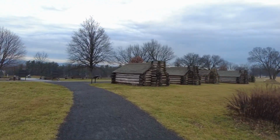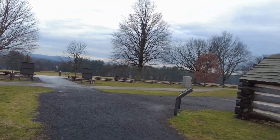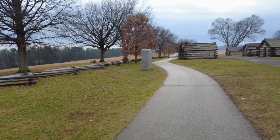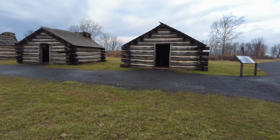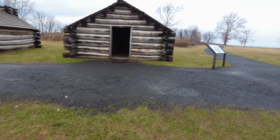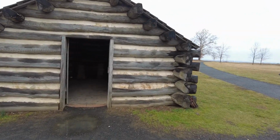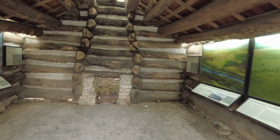These are the encampments that the soldiers lived in. They actually had a competition for all the soldiers that lived in these huts, cabins. They had a deal. Whoever got their cabin built first got an extra ration of food.